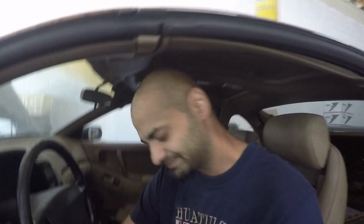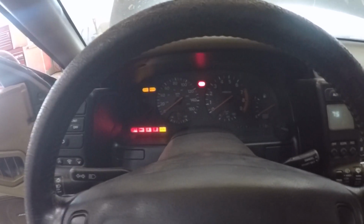It's crammed in here. Not made for a tall guy with that seat position. That's better. All right, so let's see. Ignition on. Wow, well, it does light up. So I'm gonna put the accelerator to the floor and just crank this thing. Okay, so it does turn over. Don't know if you guys heard that, but that is a good sign.